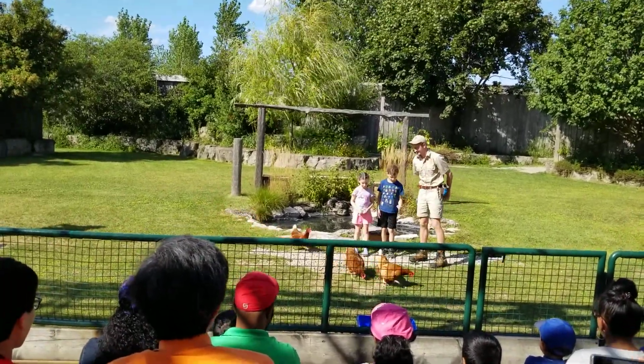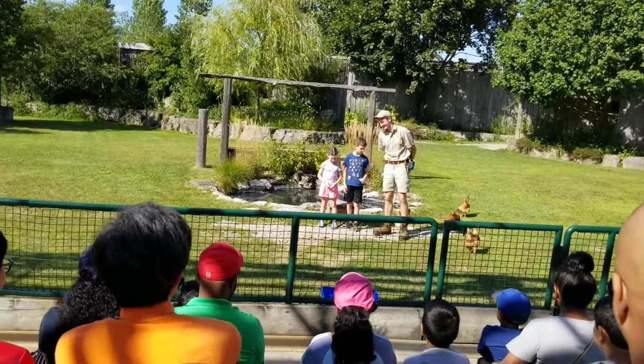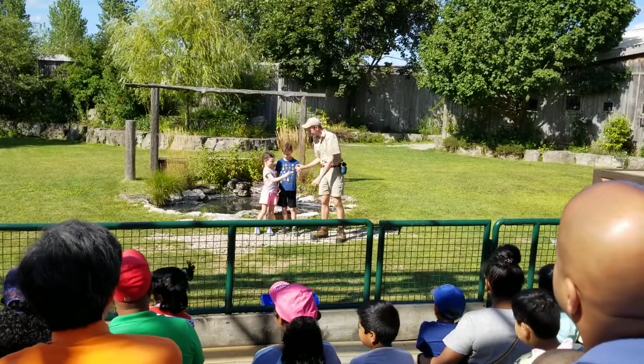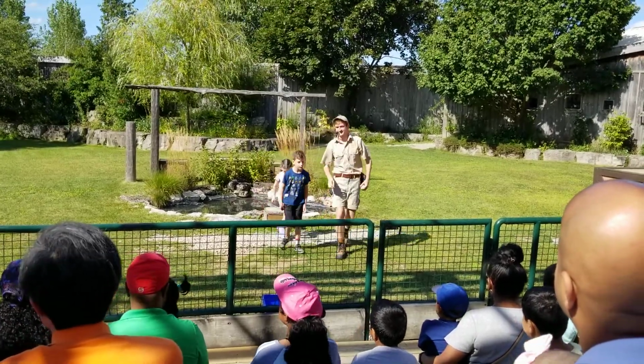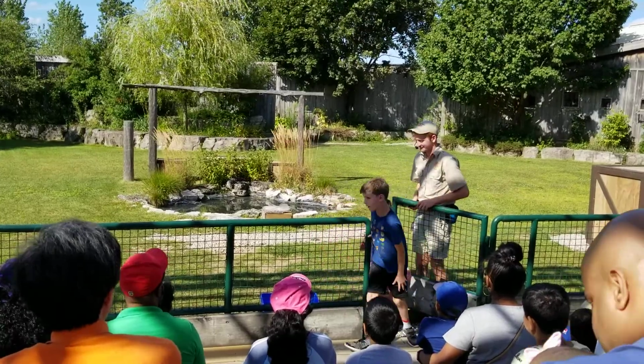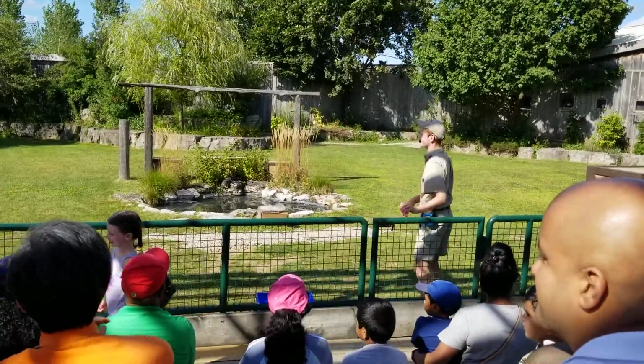Now the reason, of course, why chickens are so valuable is due to their impact and contribution on the poultry industry. There are three times as many chickens on Earth as there are people. They've done a great job coming out for a quick snack today. Let's have a big round of applause for our helpful volunteers. Thanks so much for your help today.